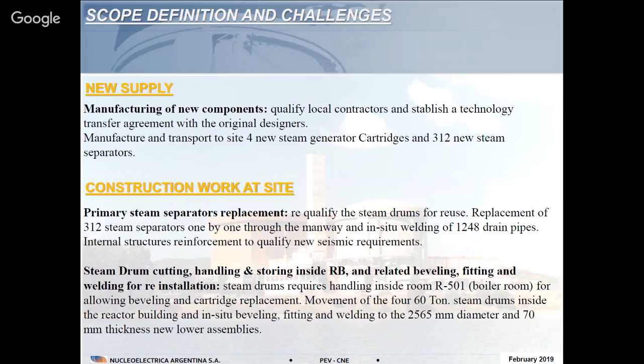So there was a handcraft work of replacement of the 312 steam separators and moulded 1200 drain pipes. Then we have to cut the upper part, handle the upper part inside the reactor building, storing, and perform the beveling for welding the new lower part, and fitting and welding the new lower part. This involved the movement of the 4 60-ton steam drums inside the reactor building, and performing the fitting and welding of the 2.5 meter diameter steam drums to the lower assemblies.